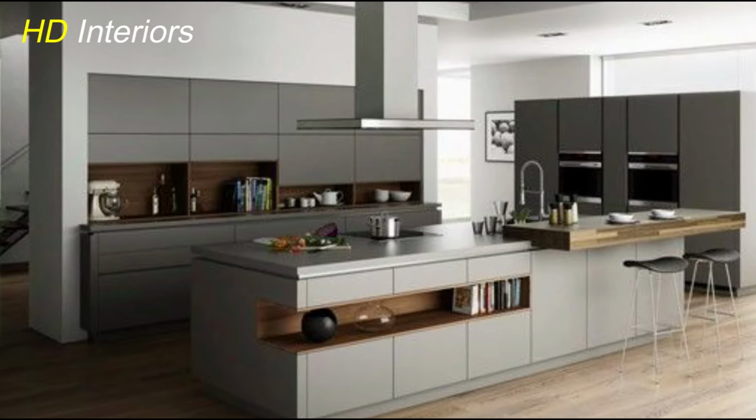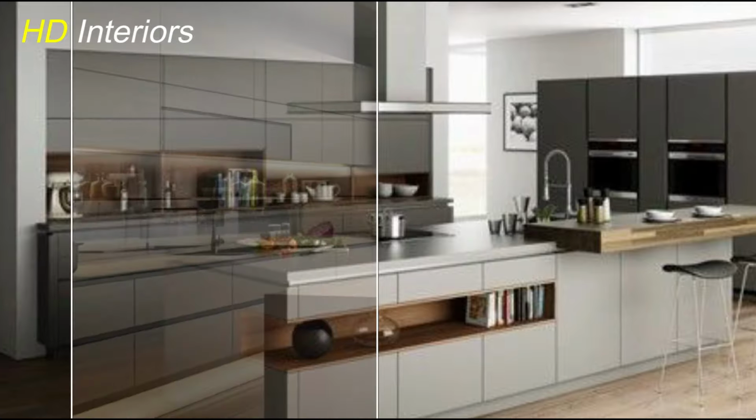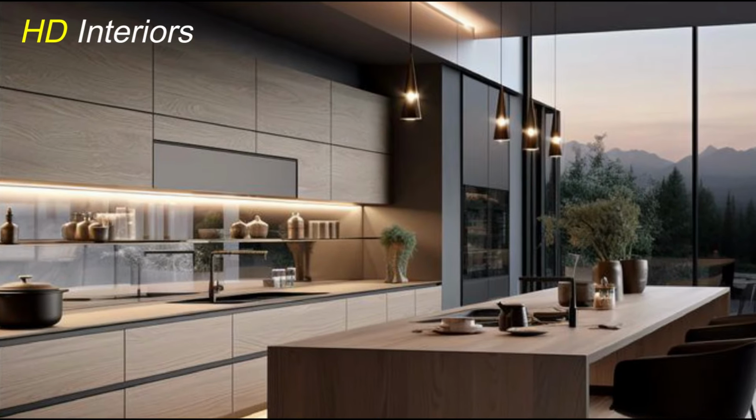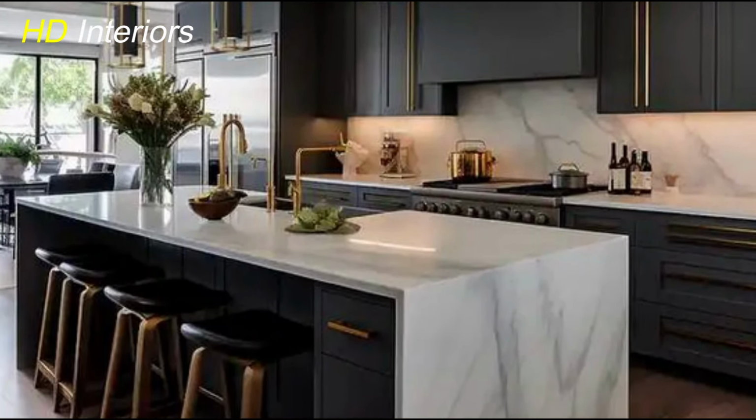This kind of versatility not only makes your kitchen more functional, but also turns it into a social hub. Whether you're preparing meals, hosting a dinner party, or helping the kids with homework, a multifunctional island can handle it all, making it an essential feature of any modern kitchen.